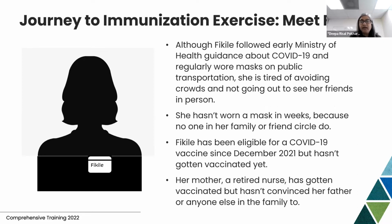In the beginning, when the Ministry of Health gave guidance on the do's and don'ts to prevent the COVID-19 virus, she used to wear masks regularly on public transportation, but now she has become really tired of avoiding crowds and not being able to see her friends. She hasn't worn a mask in many weeks because no one in her family, nor her friends, uses a mask. Fikile has been eligible for the COVID-19 vaccine since December 2021, but she hasn't yet been vaccinated. However, her mother, who is a retired nurse, has been vaccinated, but interestingly, she hasn't convinced her father or anyone else in the family to do so. Next.